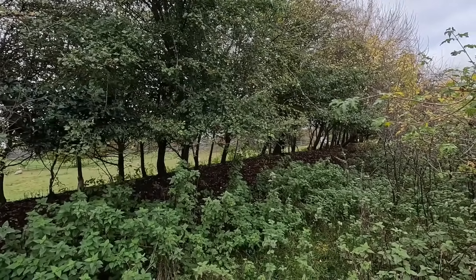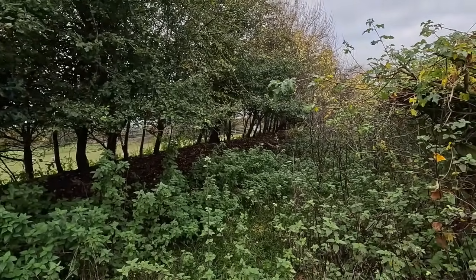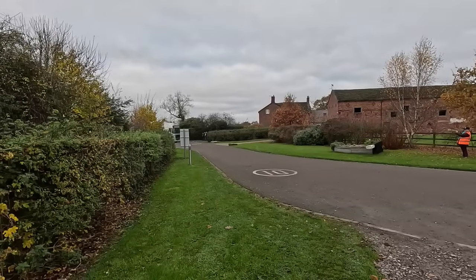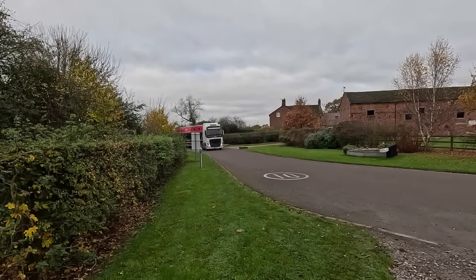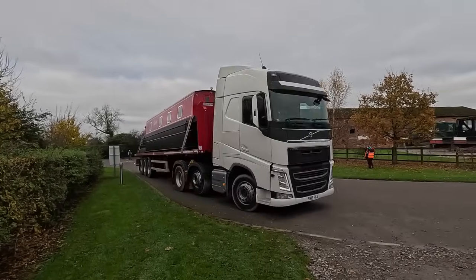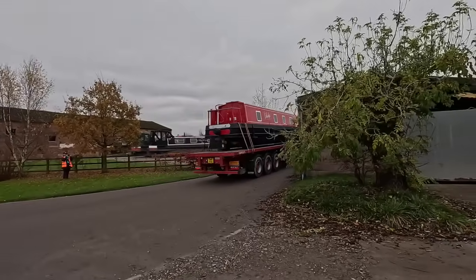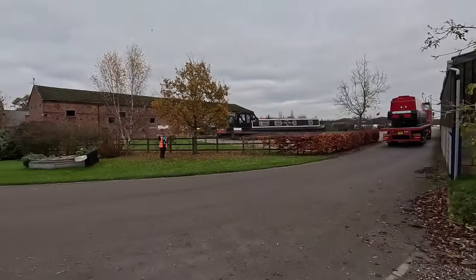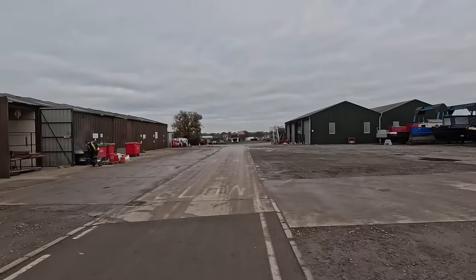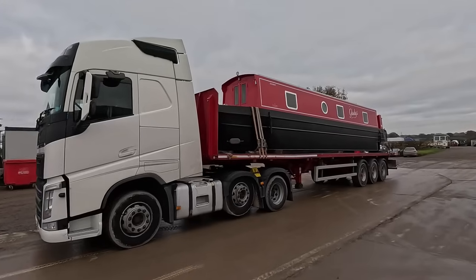Look what I can spot just behind those trees. It looks very much to me like a boat on the back of a lorry. I wonder whether that could be Gladys. I think we're about to find out. Wow, look at that. And there she is. There she is at last.